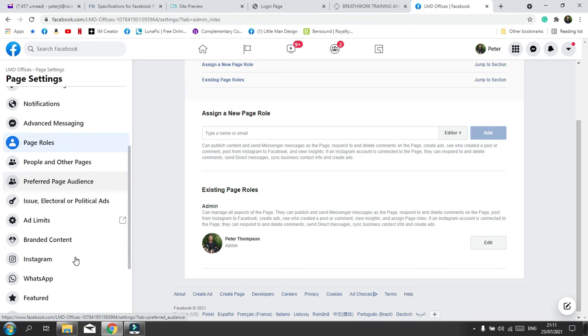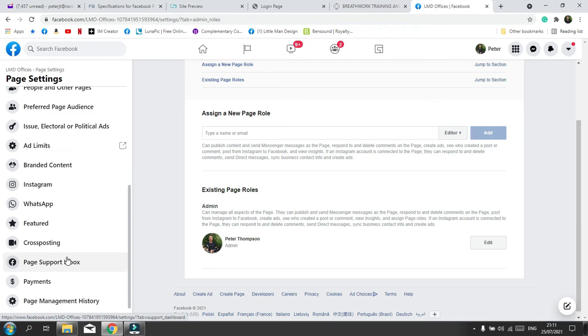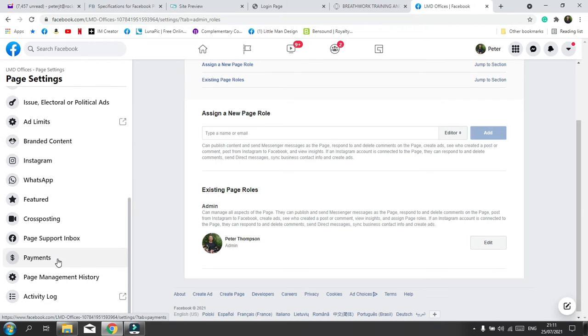Branded content is if you're in with other large businesses and you want to cross-brand each other. Connect to Instagram, we shall do that when Instagram is set up. Payments, we don't need to do any of this because we're not going to sell anything. Activity log and the management history will show you all the posts and what's happened all the time you make a change on the page.